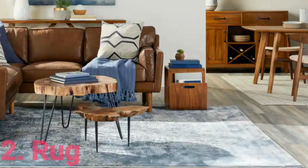The next thing I believe a living room must have is one of my favorite pieces, and you all should know by now if you have been following me, is a rug. A rug helps to bring that soft, fluffy, cozy texture into our space. It helps to make a living room feel complete. Imagine decorating, having a coffee table and everything and no rug.